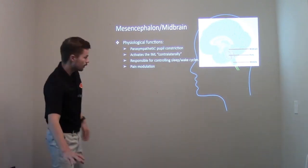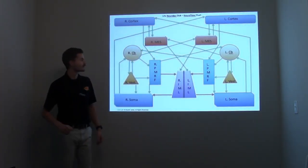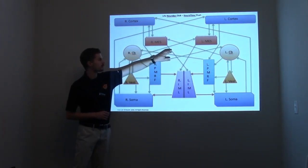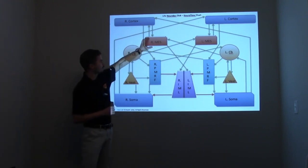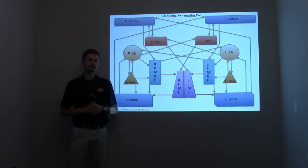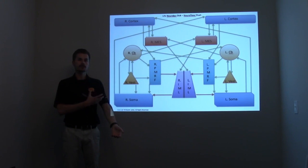So then, let me show you the neuroflow chart. So here, I hope you can see me. So we have the right mesencephalon there, and then the left mesencephalon. So when I said that it activates the IML, the sympathetics contralaterally, you can follow the arrows, so the right mesencephalon fires into the left IML. So you might have more sympathetic findings on the left side of the body, such as cold and clammy hands. You might have increased blood pressure on that side. You might have pupil changes as well.